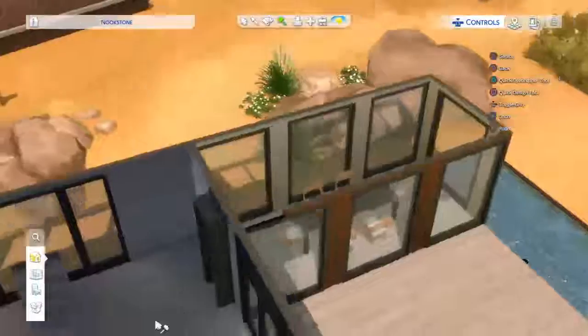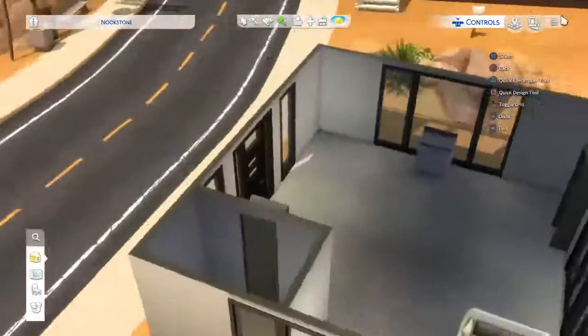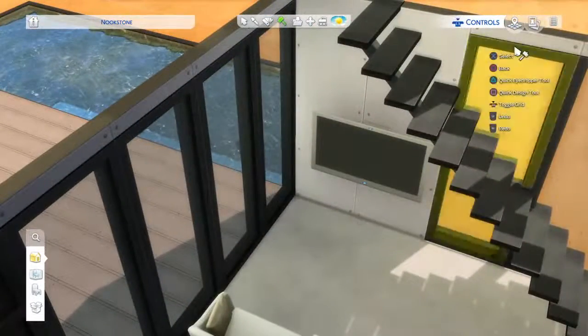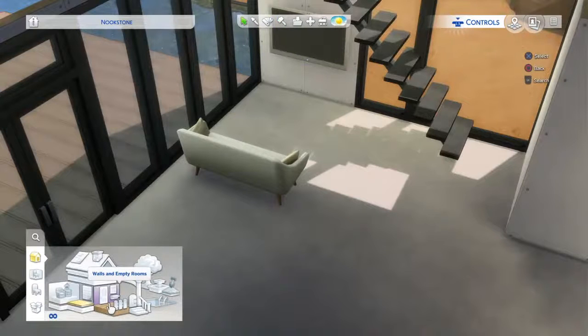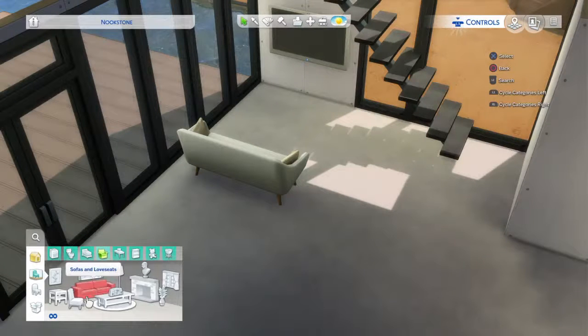Obviously, I'm going to have an island here, so I'm going to try and figure out what other things. And I think I'm really excited to do the kitchen. I don't know why, there's literally nothing in Eco Lifestyle to do with the kitchen. I just like building kitchens. I don't even know what I'm saying.